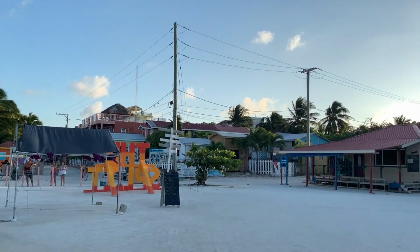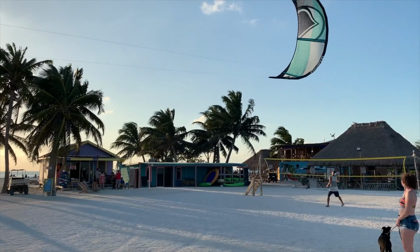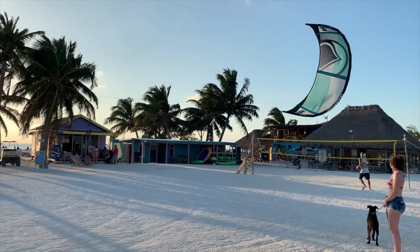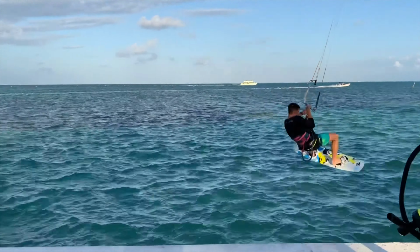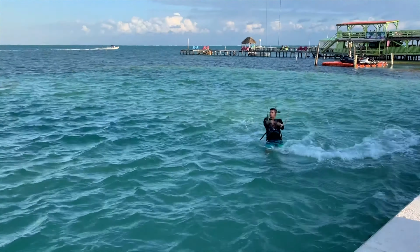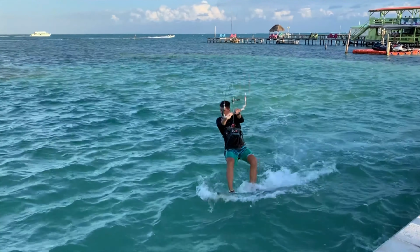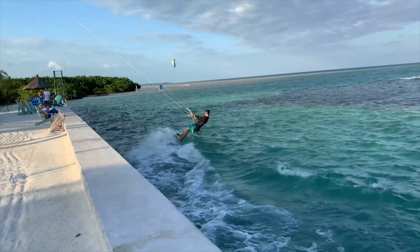Kiteboarding in Caye Caulker has some challenges. First, the beach is busy with tourists when trying to launch and land the kites. Second, there's a very solid concrete seawall where everyone does their water starts. Baptiste is a pro. Most people can't take off so close to the wall. There's a strong current and a danger to people on shore from low-dipping kites.